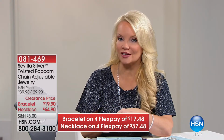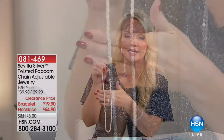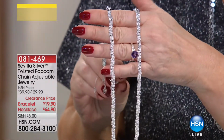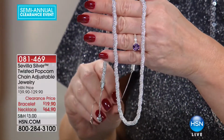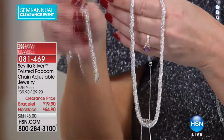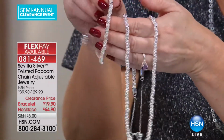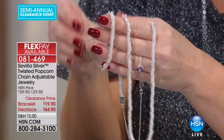In fact, I want to show you this big popcorn necklace and bracelet that we do have available for you. So here you go. This is completely adjustable. We did this necklace originally at $129. We're doing the necklace today at $64.90. Now we just have a few. The matching bracelet from $39.90.